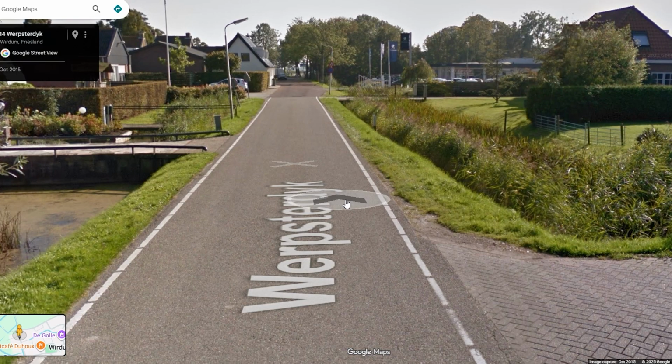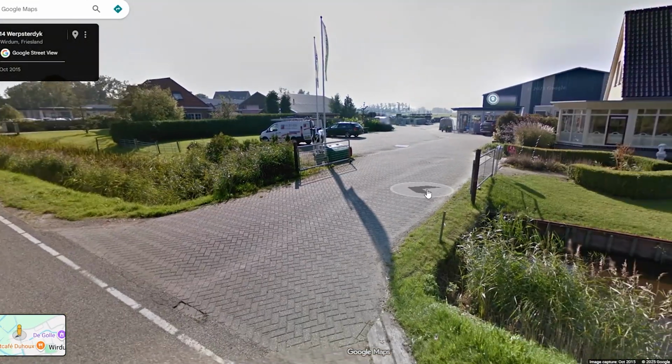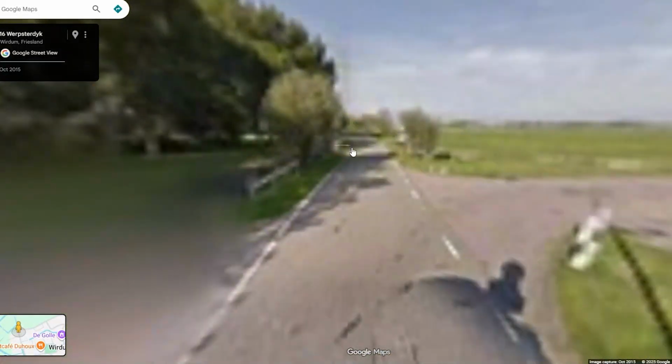And the Netherlands, it's a small country. And then also the cars tend to be small and some of the roads tend to be small. It's just a very cute country. That is a nice house. Also, with a sloot. Let's continue.